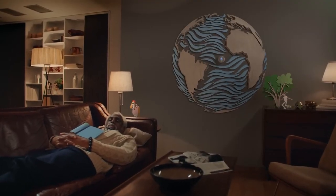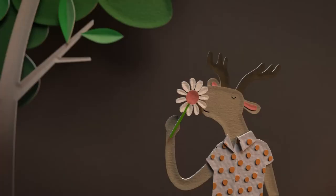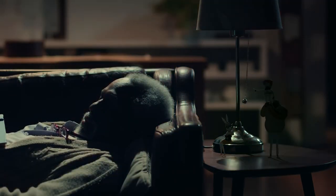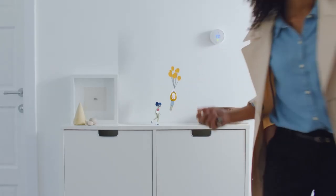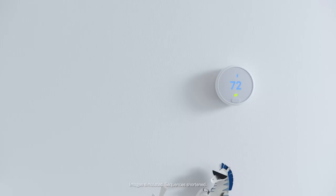E is for energy saving. Everyone likes Earth. It's a nice place to live. So we've created a thermostat that helps save energy. It turns itself down after you leave the house. See ya.